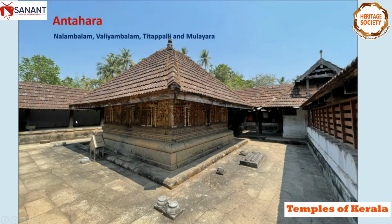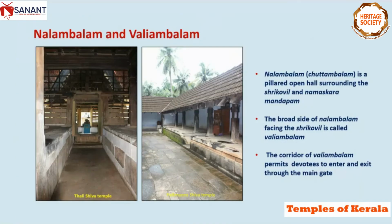the portion or structure which faces the Gopuram, or the entrance, may be slightly broader, and it is called Valiyambalam. See here, these are the Nalambalam and Valiyambalam. This is that broader platform. You can see how it is structured.